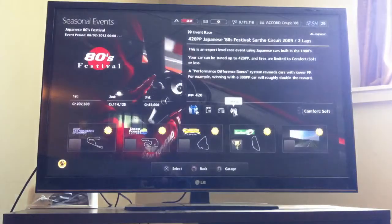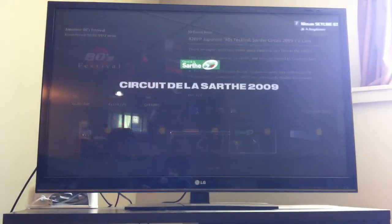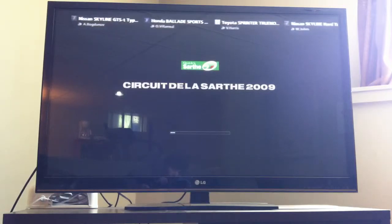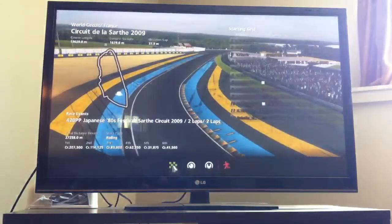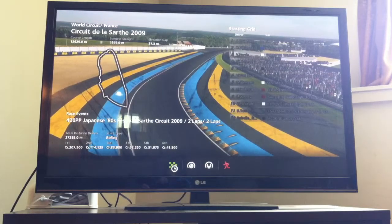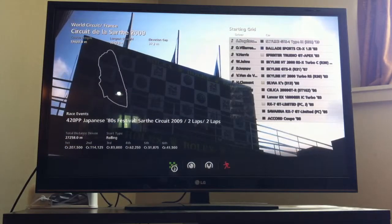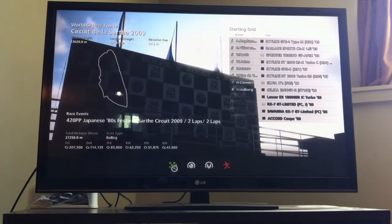So we're going to go back out of here and enter Circuit de Sarthe 2009, with a 420 performance points requirement. I have 200% on my bonus for Gran Turismo for logging in 5 days in a row. So here we go, we're going to load this up. Cash bonus is $207,500, but that's going to be significantly increased because of the winning that I'm going to have here, and the fact that our performance points are reduced to 369 as opposed to the 420 max.